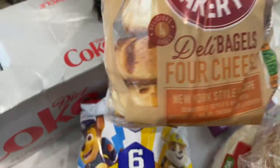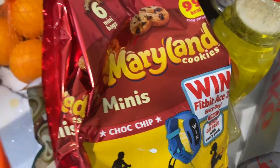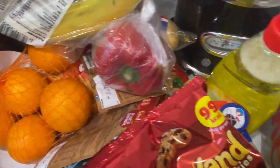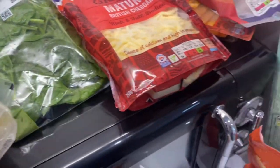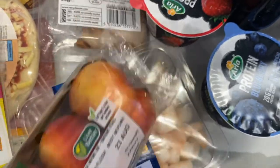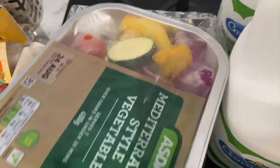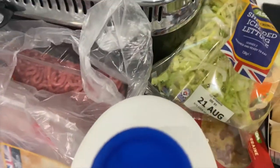Some of my bagels again. Washing liquid, Coke. Got these mini cookies again, and mini gingerbread men. A bunch of fruit. I got chorizo, cheeses, pasta. Got some yogurts and some prawns, more yogurts, lots of milk, vegetables, some sausage rolls, hummus, and a bunch of different meats. Yeah, I got quite a lot.